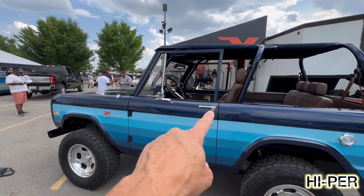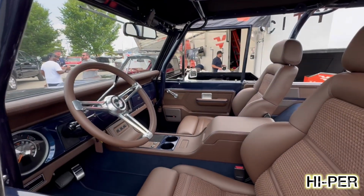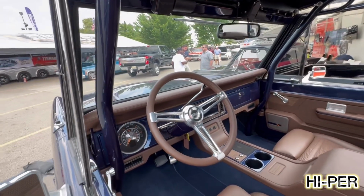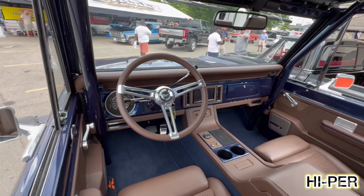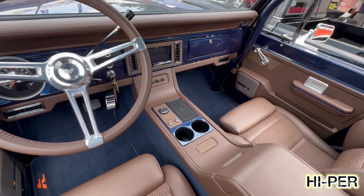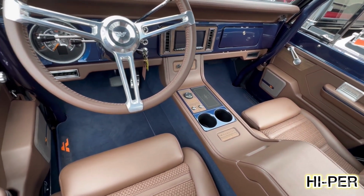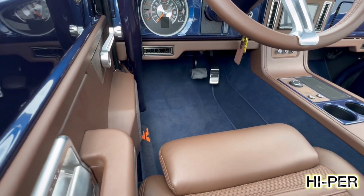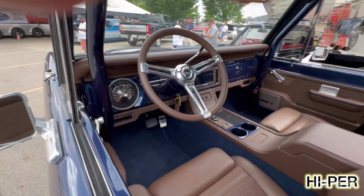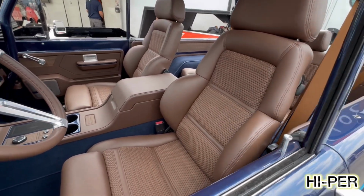Has their special door handles. Look at the interior of this one. I love the door panels on this one, the interior. Again, it's got the power so you can charge your phones, all the knobs for your four-wheel drive. Vintage Air setup. The seats have a special stitching in them. Really nice.